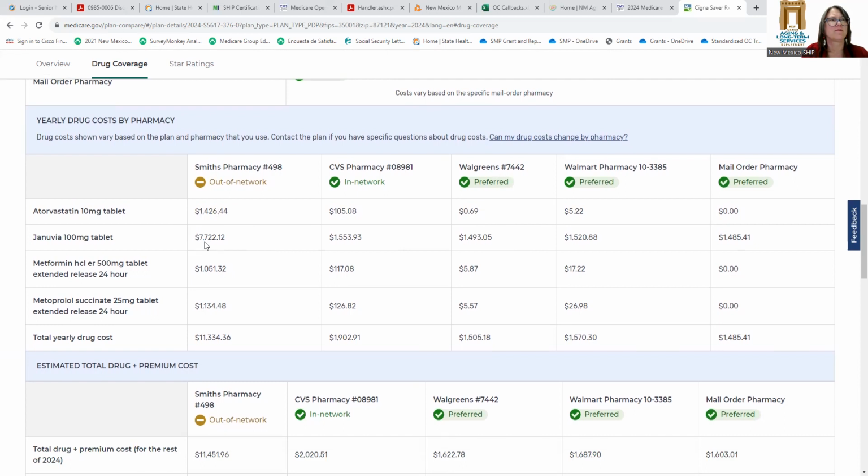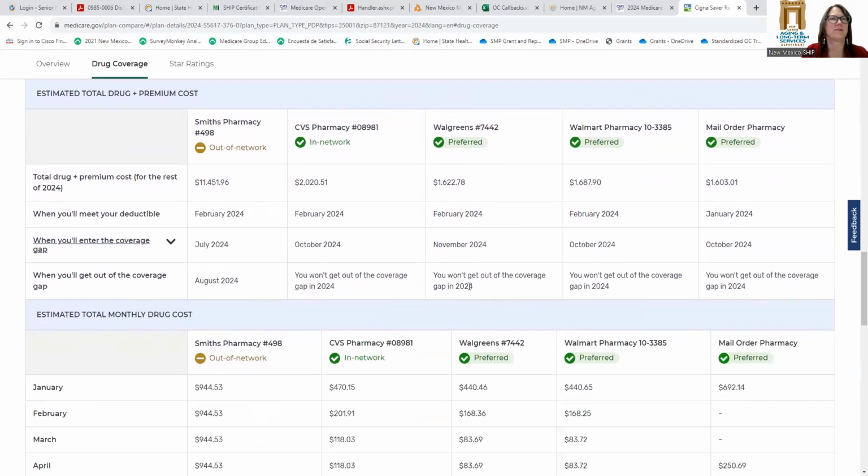Look at the Januvia. If you go out of network, it's going to cost you almost $8,000 a year. Whereas in-network, it's a lot less. It's still expensive, but it's a lot less. So let's go down here and take a look.